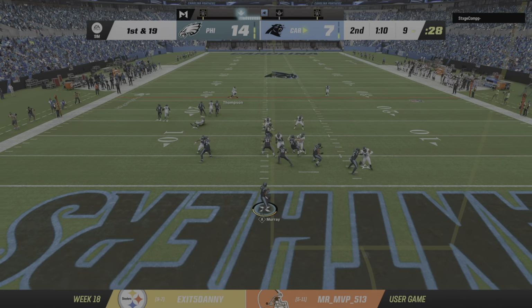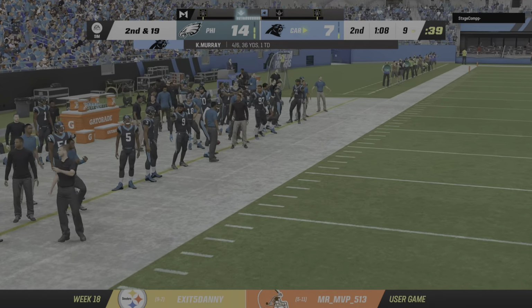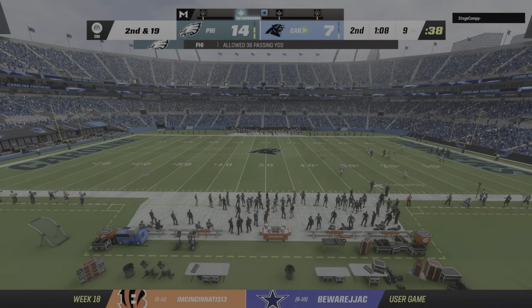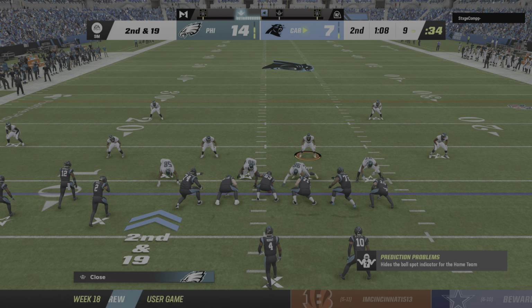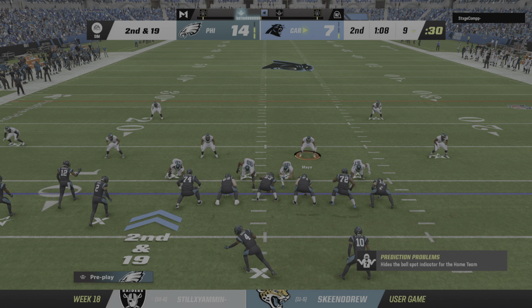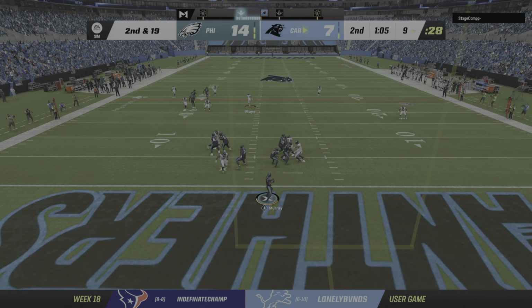Now Murray. And it's incomplete. Took a shot, couldn't connect. But one thing we certainly know, he likes to take those risks deep downfield during games, coverage or not. The coverage was there on that one. No catch, but he's also fortunate. No turnover either.